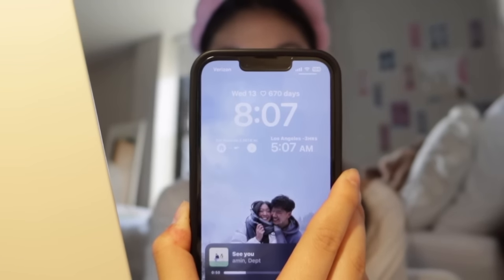Hey guys, it is March 13th, 8:07 a.m. I woke up and I'm currently doing my makeup and getting ready for class. I just did my setting spray. Usually while I wait for that to dry, I'll put my earrings in.